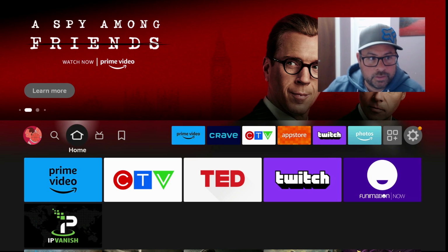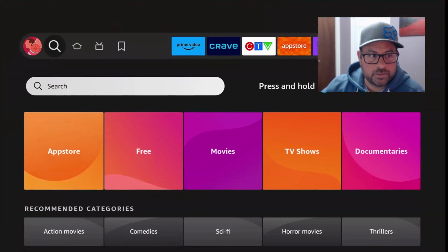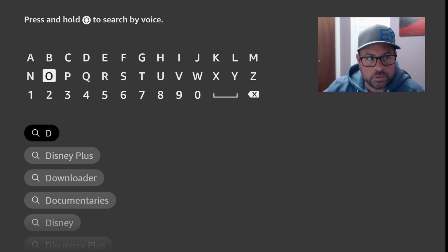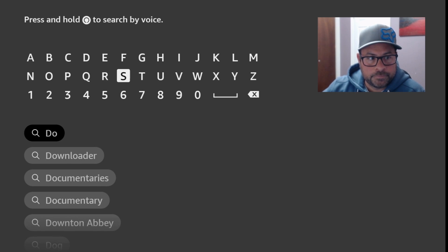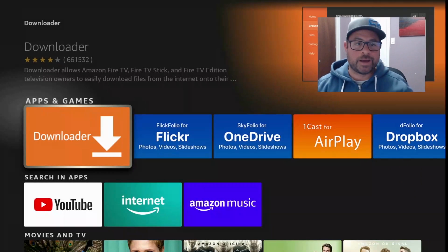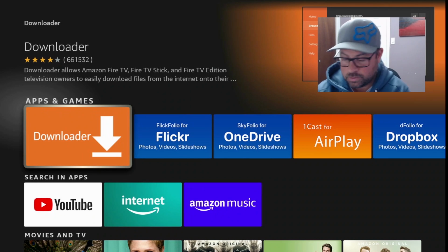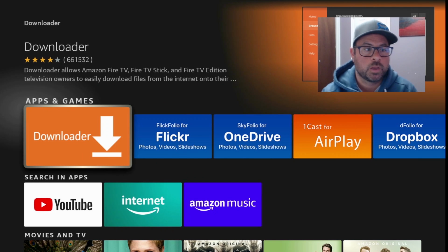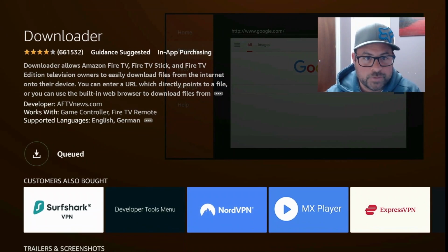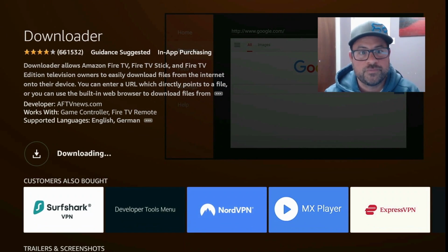Turn that on, go back to the search, find the downloader option. Now turn on downloader. Downloader is going to be the application that allows us to download, sideload Zumo TV. Yes, I did just delete these, but this just makes it super easy for everyone to follow. Push pause if I'm going too fast.